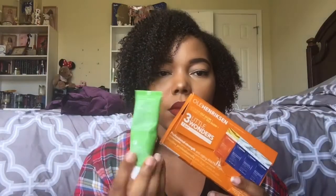I have the Ole Henriksen Balance Find Your Balance Oil Control Cleanser, and I should actually put that with this. This is the Ole Henriksen 3 Little Wonders 7-Day Transformation Kit. I redeemed this as a point perk. You know, Sephora has a point system and you get like little samples and stuff. I don't think it's the greatest point system ever.